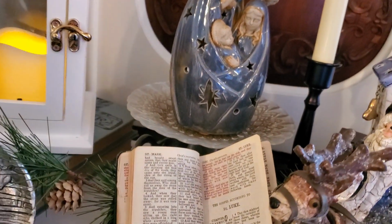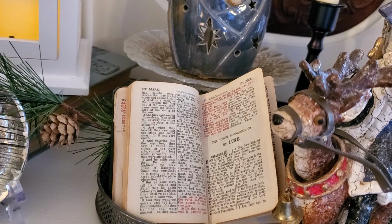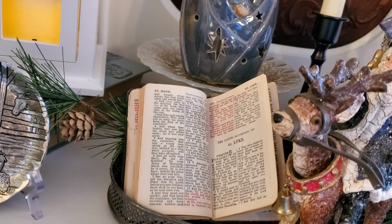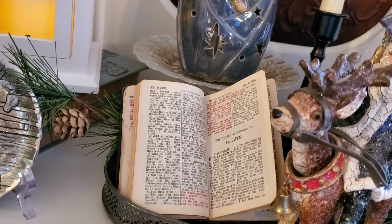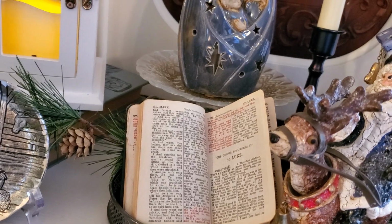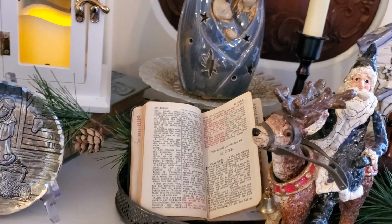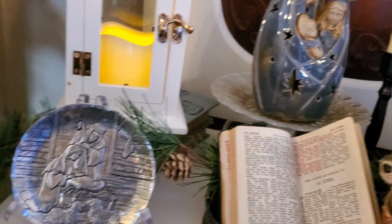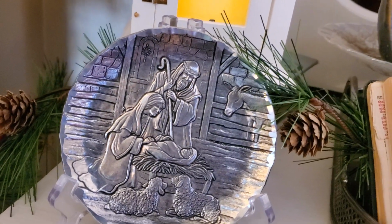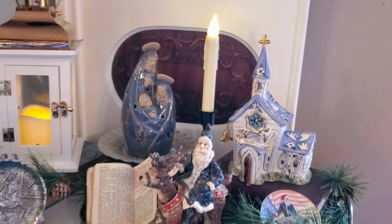And this little Bible right here, this was my Bible when I was 11 years old. I had forgotten all about it, and I came across it in a box of treasures. And that was, like I said, when I was 11 years old, because the address, the house that we were living in then, I know I was 11 years old. So that's a true treasure. And then y'all will remember that I got this little pewter piece at a yard sale this summer too. But I love this little vignette.